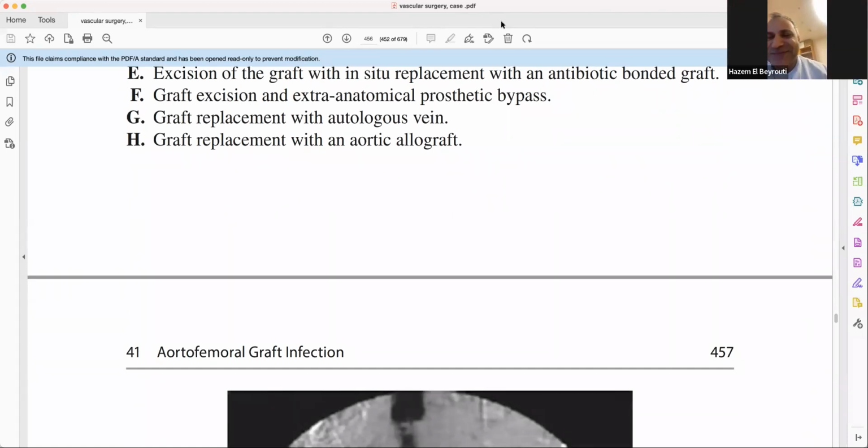How is your experience with the infected graft? What's your best option? What do you do? You have an infected aortobifemoral graft. Do you do in situ, anatomical? And if you do it, what's the best graft you use?